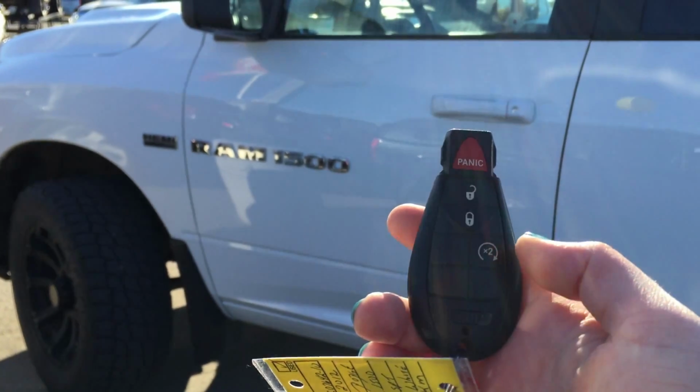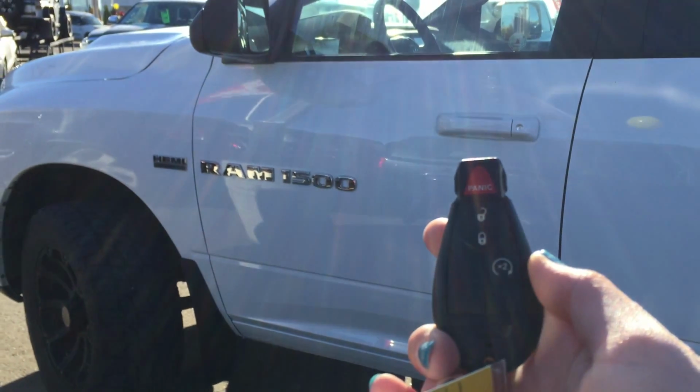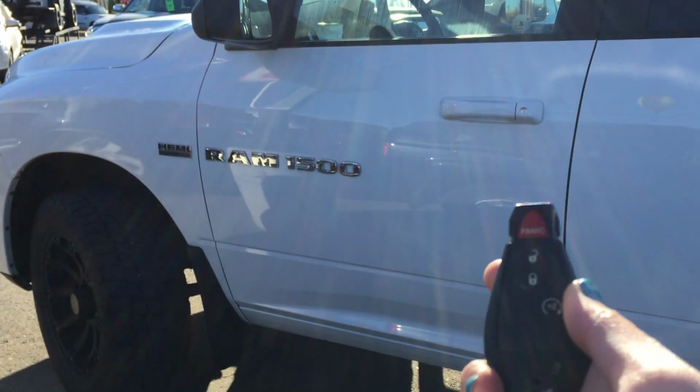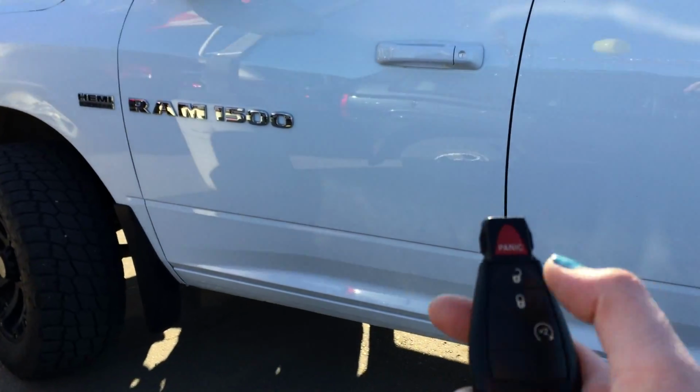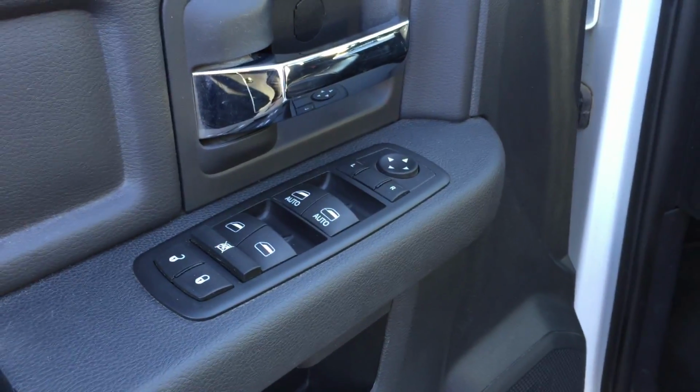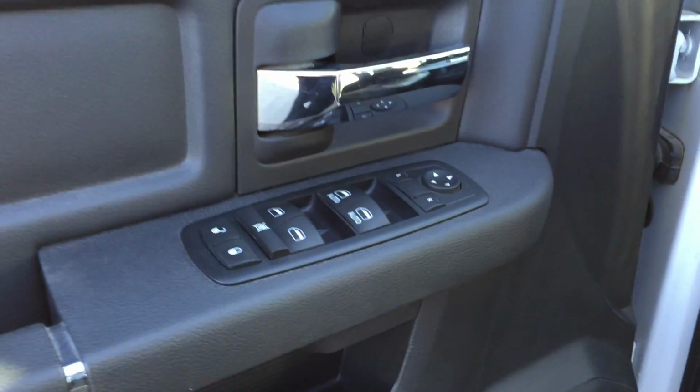Helping you inside your Dodge Ram 1500, we've got this great keyless entry system with the OEM one-way remote start. Beautiful, it's gonna come in very handy. And then of course the panic button. So unlock once to unlock your door, twice to unlock all the doors. And on the inside of the door, we have your power options, including windows, locks, and mirrors. Your front two windows are automatic there.